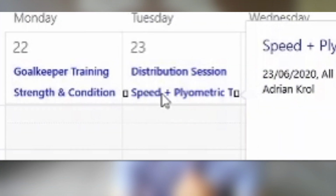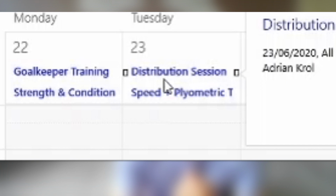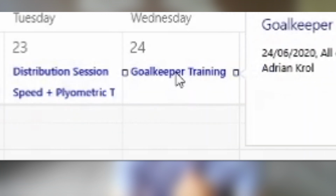Then on Tuesday, we have a speed and plyometric training session, followed up with a distribution session either on the field or on my local pitch, just to develop that muscle memory to keep on passing the ball and distributing it. Wednesday is a pretty long goalkeeper training session day, and therefore it's the only thing I do on Wednesday.